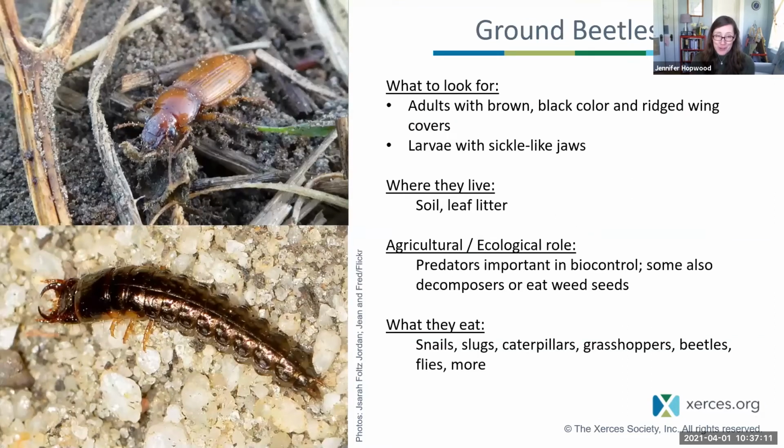Our next group is also very, very important in conservation biological control and to contributing to crop pest control on farms. Ground beetles are predatory, both larvae and adults. You can see the massive jaws on the larva in the bottom photo here. And the adults are often dark in color and have ridged wing covers. They're most active at night. And they're also excellent hunters, and they will feed on crop pests, including slugs and snails, caterpillars, leaf beetles, grasshoppers, and so much more. This group requires pretty well-drained soil to overwinter in, or overwinters in clumps of bunch grass. So permanent habitat is important to this group, as well as some of the others that we've already mentioned.